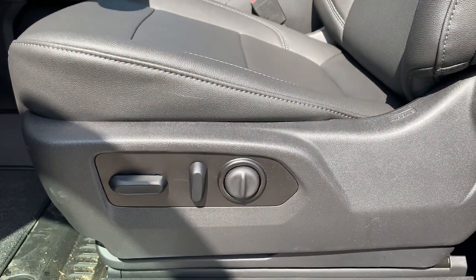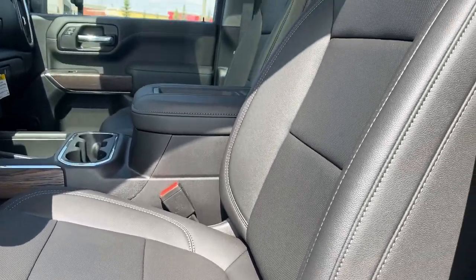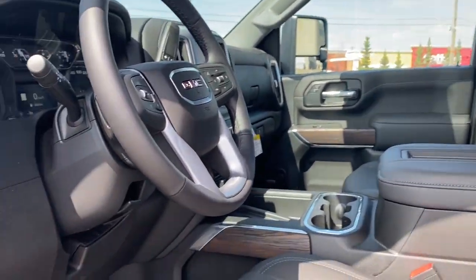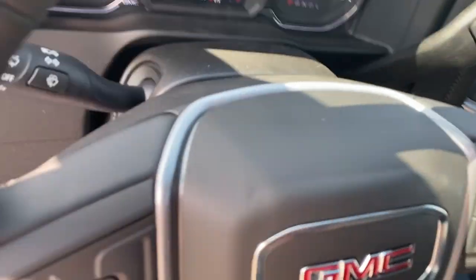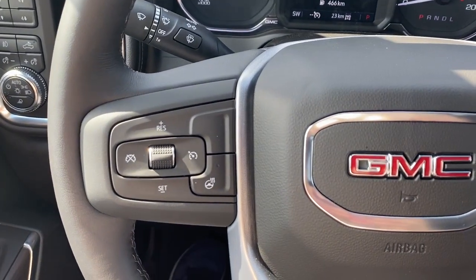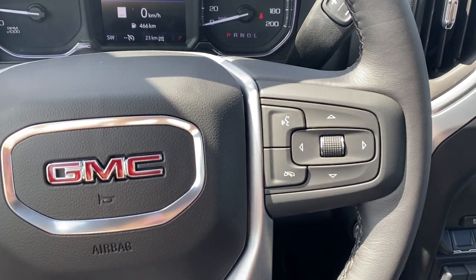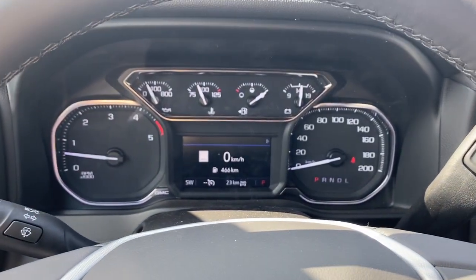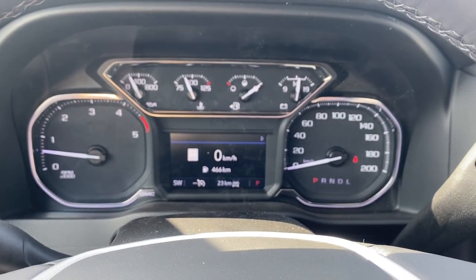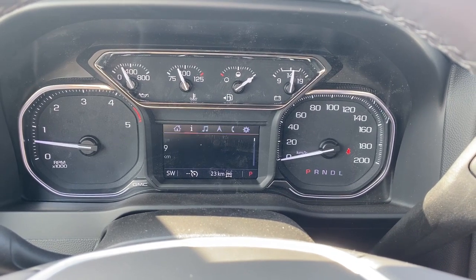This is our power adjustable driver's seat with lumbar support, a leather interior, and a power sunroof up above. Next, I'm going to climb in and we'll take a look at the leather-wrapped heated steering wheel. The left side has our cruise control buttons, and the right side has our audio buttons. This is our driver information center. We're able to scroll through this dash by using the arrow buttons on the steering wheel.